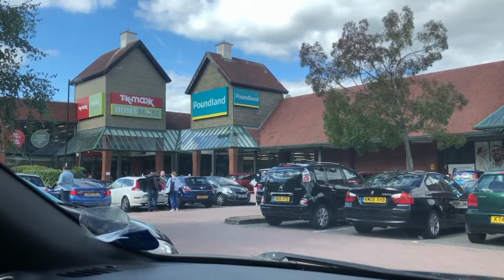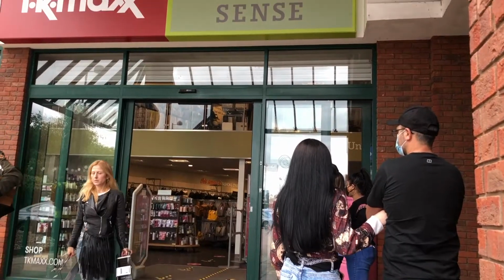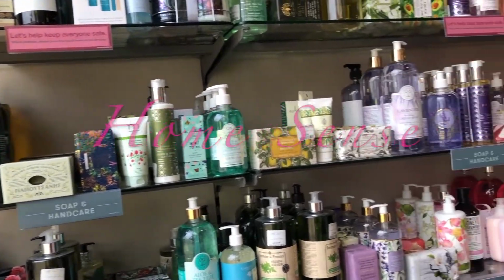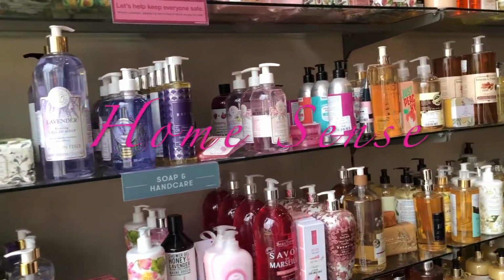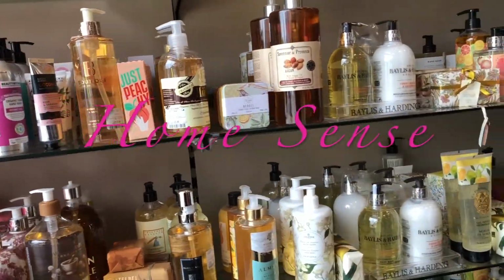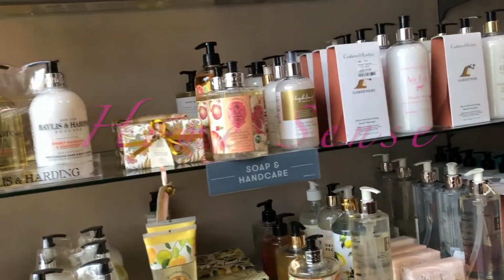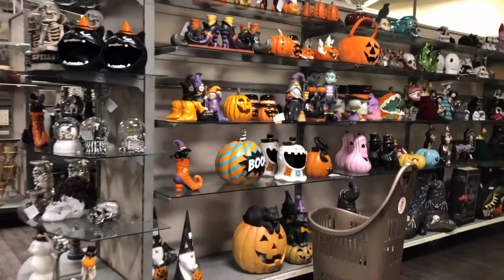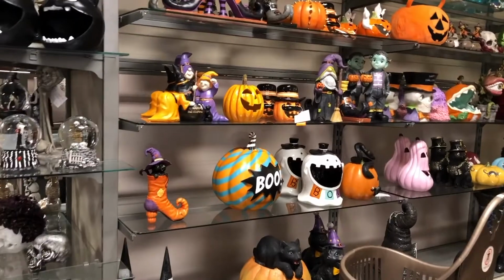Let's go and see. So I did head into Poundland briefly, but I didn't find much, so I went straight over to Homesense in the end. Here I'm looking at the soaps, was looking for something autumnal, but didn't really come up trumps with that. A few orangey things, but nothing pumpkin spicy or even seasonal autumnal. So I decided to head upstairs and have a look at the Halloween section.